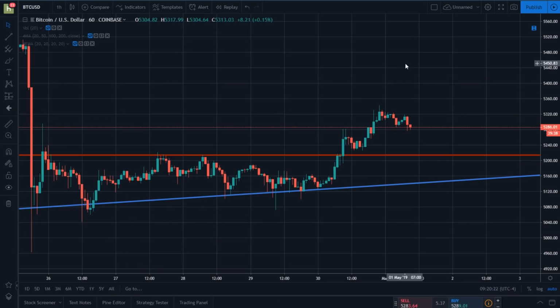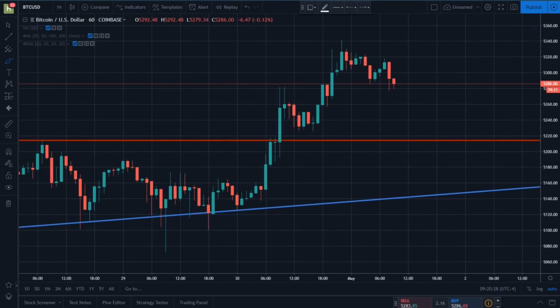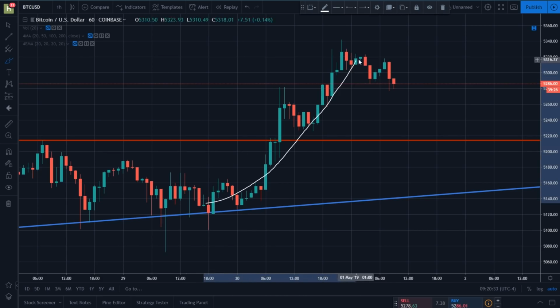All right, so without much further ado, let's go ahead and dive right into it. Bitcoin is currently trading around $5,286 and some change. Actually, not any change. It's trading at exactly that right now. But Bitcoin has actually, like I said, gone ahead and managed to rally through here.